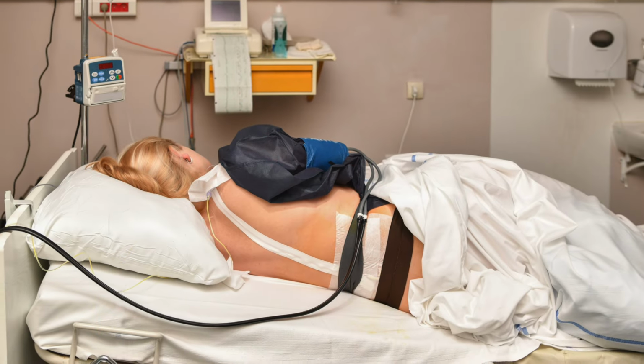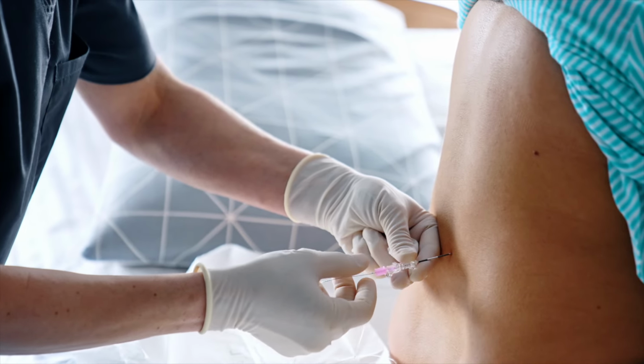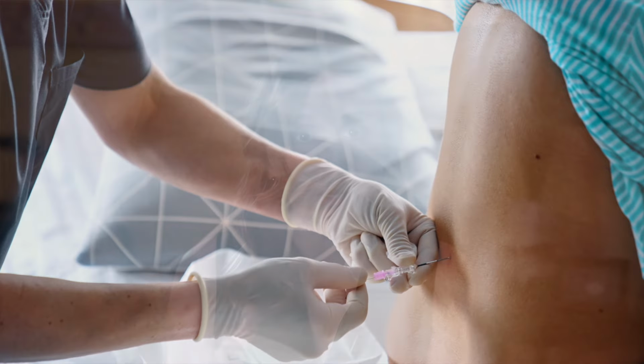So if you plan on getting an epidural, use the water immersion earlier in your labor, because once that epidural line is in, you won't be able to go into the water. Now, water immersion is generally underused, and many hospitals lack the birthing pools or the large bathtubs that make being in water during labor easier.